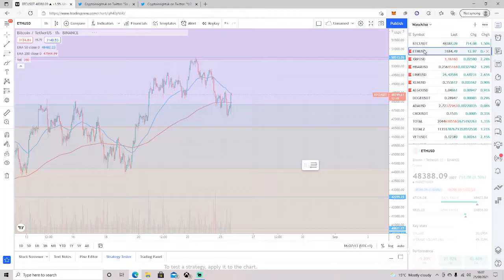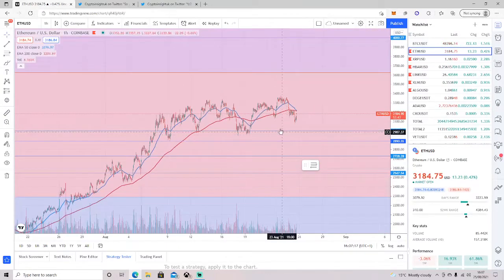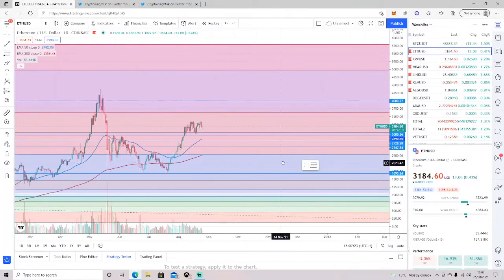I haven't really looked at Ethereum yet today, so have a quick look now. So Ethereum's looking less bullish, but it has had more of a rise than Bitcoin. So if we go on the daily, and we just look at percentages for Ethereum, let's have a look.